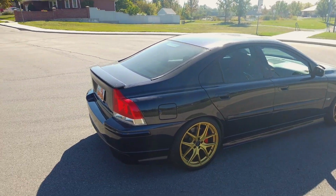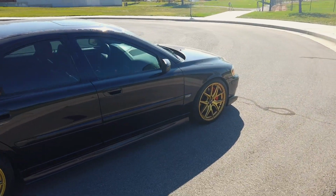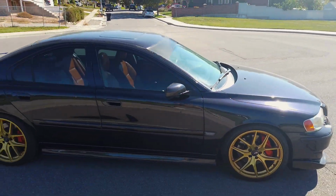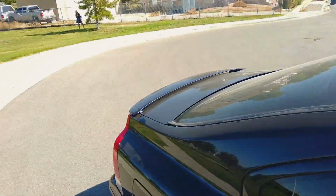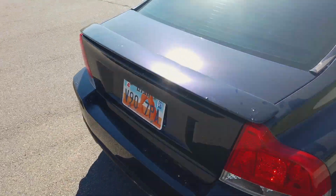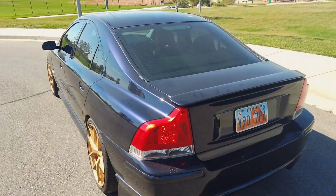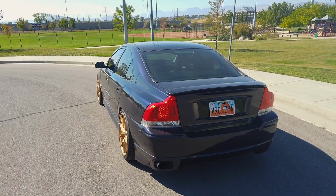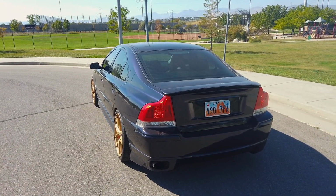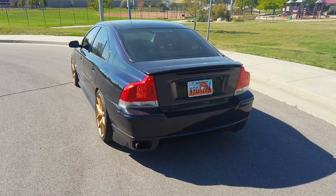This car also has a tune on it from Contrast Works. But other than that, it's got a decent sized trunk, but it's full of parts and stuff. This car also does have a catless downpipe, and then it's a 3-inch straight pipe back to the Borla XR1 muffler. This thing sounds incredible.